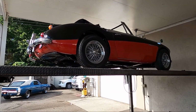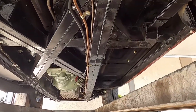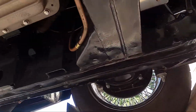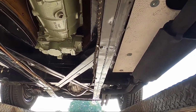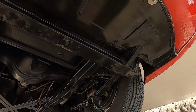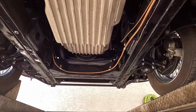We got her up on the lift. We're gonna take a look at the bottom now. And you see how phenomenal it looks under here as well. What a stunning car. All right, we'll take one more pass down the center.